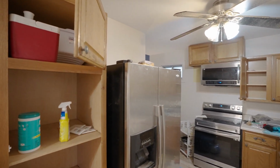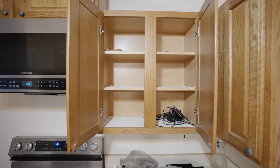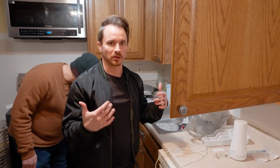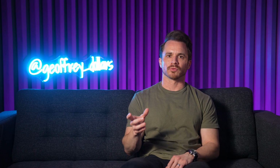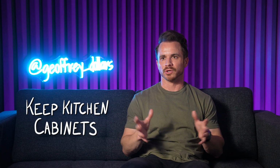We want to make sure there's no dings, they're not missing doors, the hinges aren't falling off or anything like this, and that's just something that we can keep to allow us to save money on the renovation budget. Whenever I walk through a renovation and develop a scope of work, I always try to determine how can I add the most value for the least amount of money. And in this case, that meant keeping the kitchen cabinets because they were in good shape.